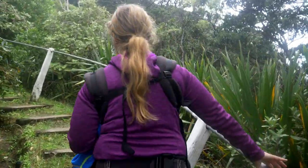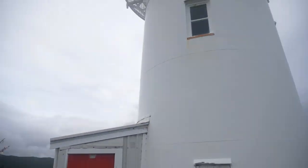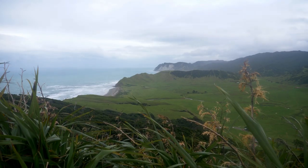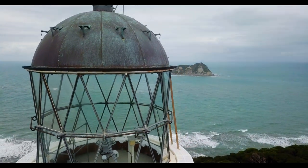We had no idea it would be this far. Although the hike up to the lighthouse was longer than expected, it was worth it. The view up there of the East Cape was spectacular.